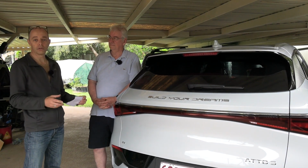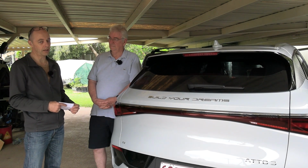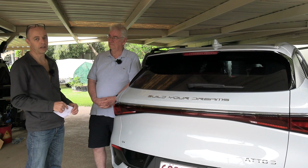It's the same with recalls. There'll often be something that needs to be tweaked. Tesla have had a few regarding brakes and different things, and they can just do it over the air.